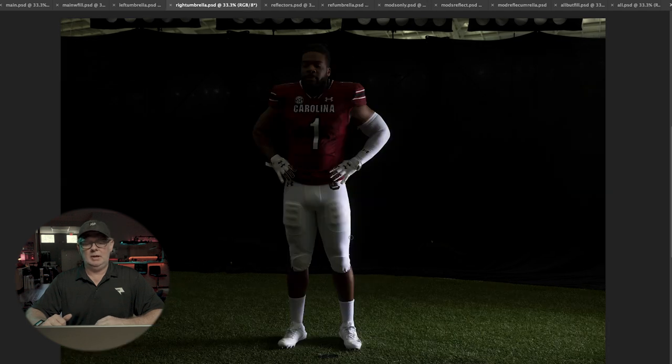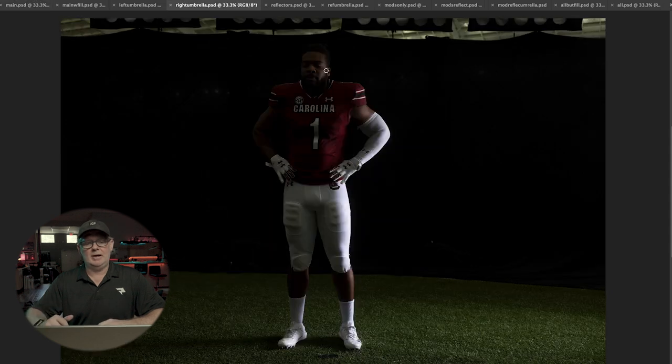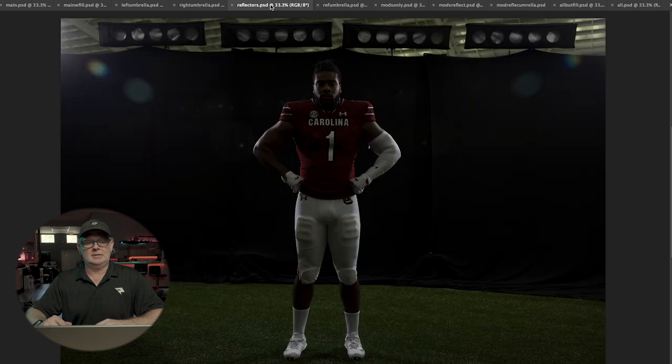The right umbrella. Now, what I did here too is the right umbrella is kicking a couple tenths more than the left umbrella. Part of that reasoning is I've got my main light over here, and I've got this shadow falloff on this side. So what I like to do is kick a little bit more of a highlight opposite of my main light. That gives a little more drama here to the face where the shadow will be right here. So we'll take a look at that in a second.